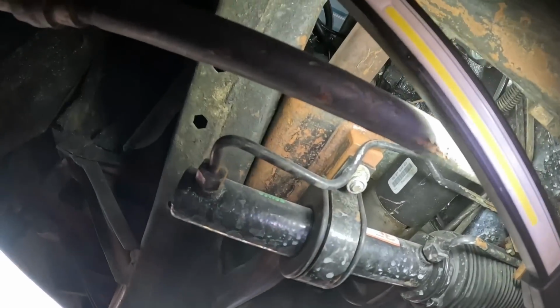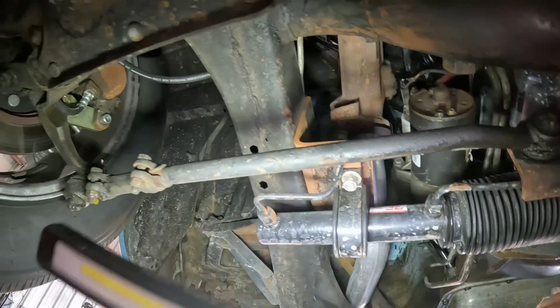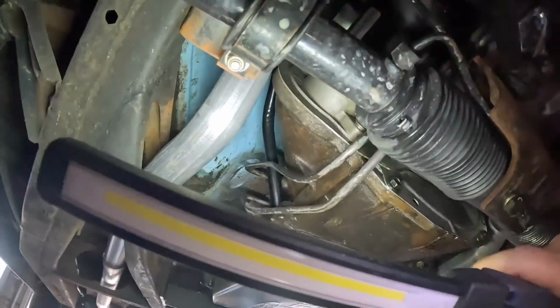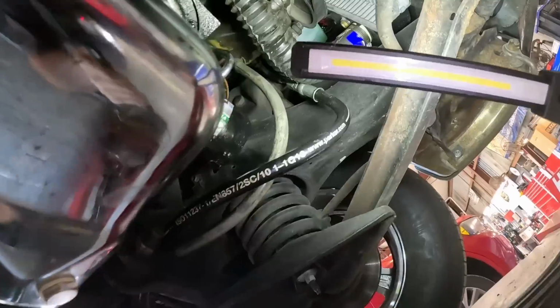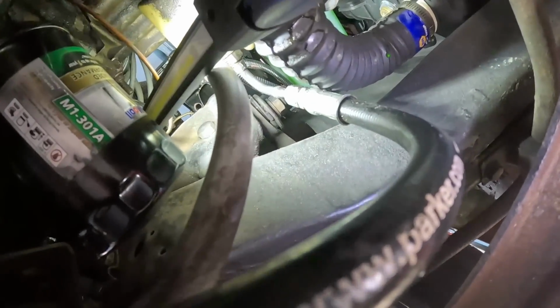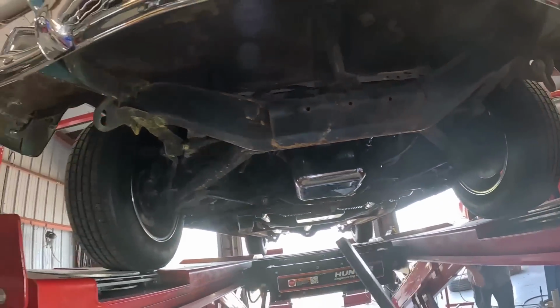It sneaks up here somewhere behind the engine. Alright. That's gonna make it more interesting trying to trace that out. We'll go up and down on the lift a few times till we figure it out. Oh, by the way, I looked at the upper control arms. Those bushings are blasted as well. So it needs upper control arm and lower control arm bushings all the way around.